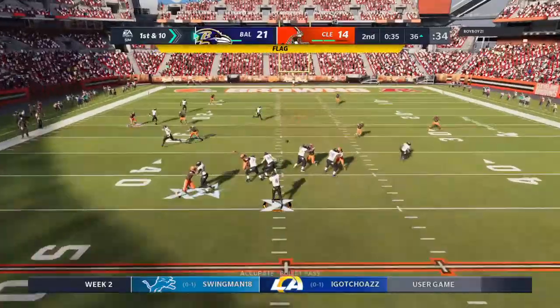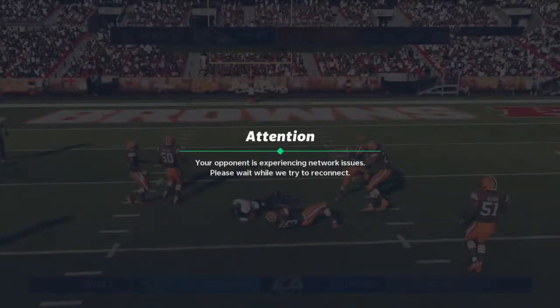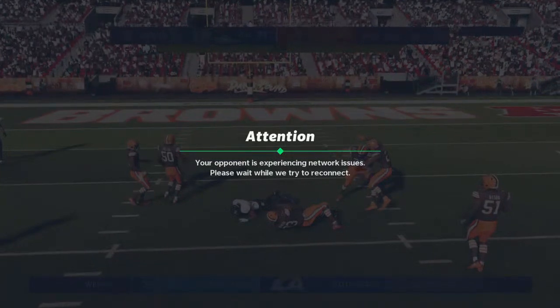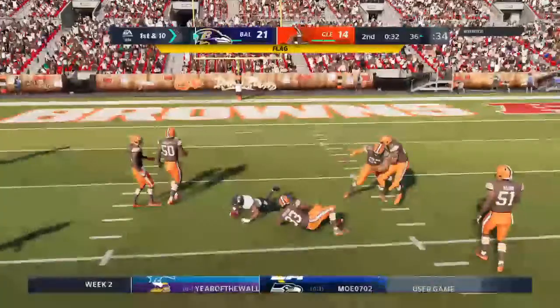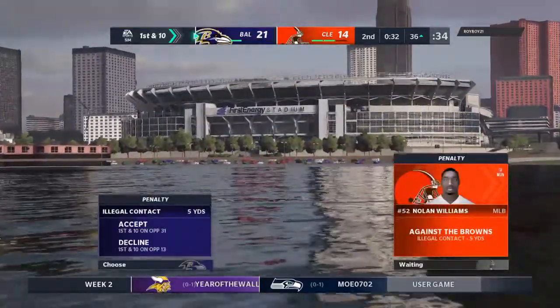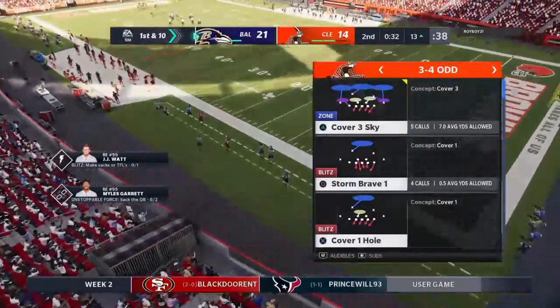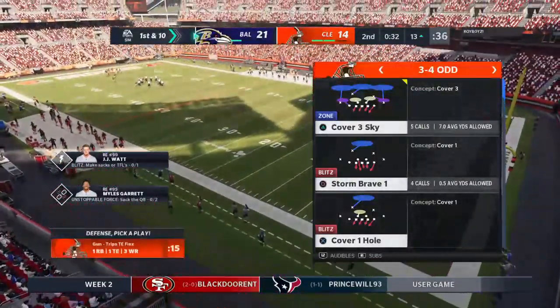To throw again is Jackson. Over the middle here to Brown. And all the way in. They drop him. So they elect to decline it. And why not? Just go ahead and let the play stand, and they'll take that.